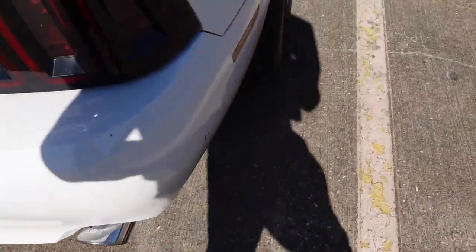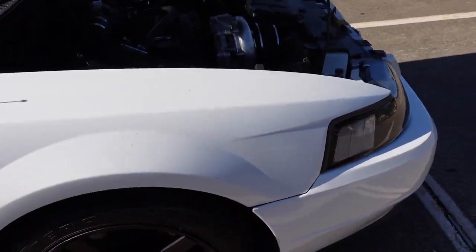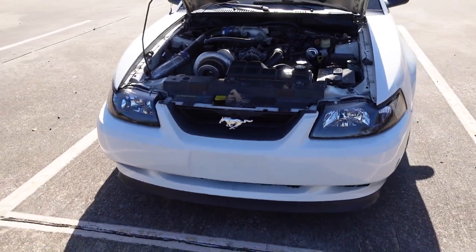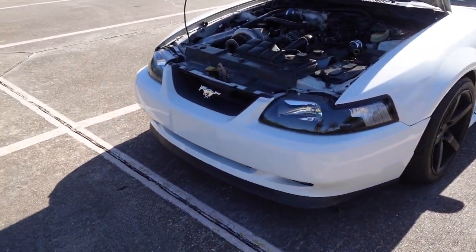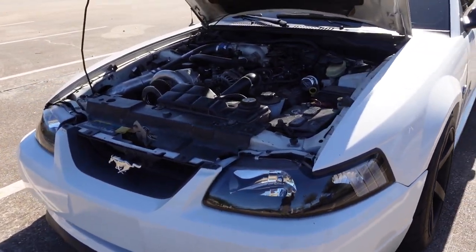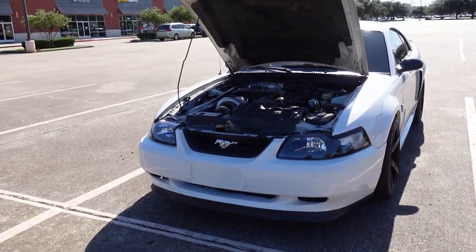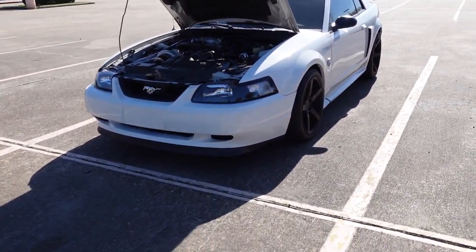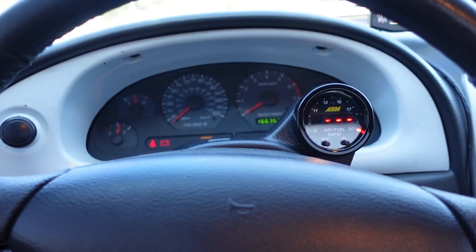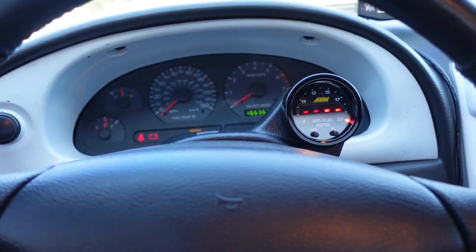The car is definitely loud. I think it sounds pretty good, especially with that blow-off valve. Definitely get a lot of looks. People are like, yo, what the hell is all that? But yeah. All right, so now I'm just gonna give you guys a startup on idle so you can hear what the Vortech sounds like.